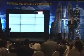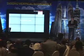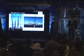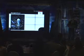Shanghai Tower, this building is under construction in Shanghai. And it's an interesting building. It has a twist to it. Its estimated completion is 2014, 632 meters, 124 stories.